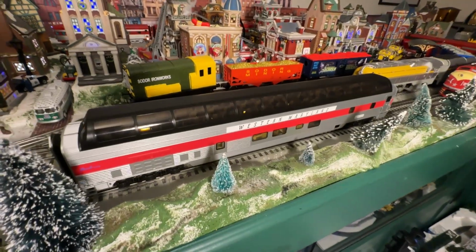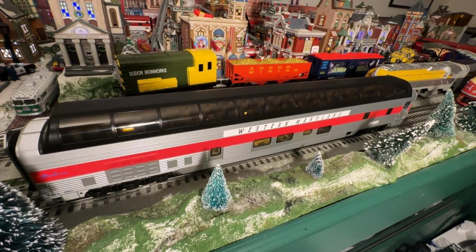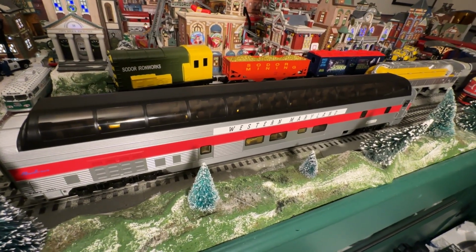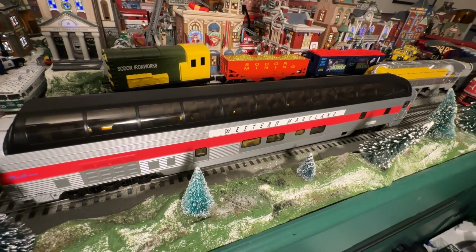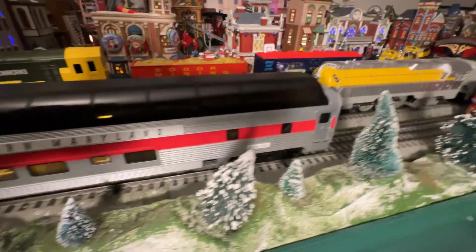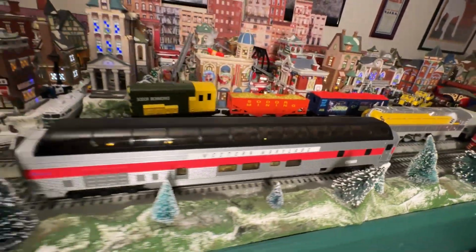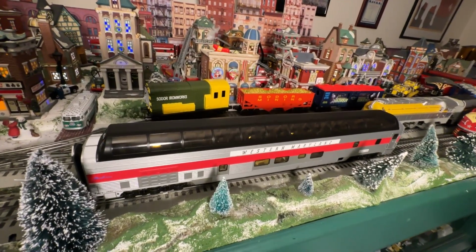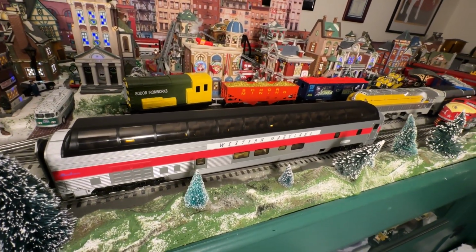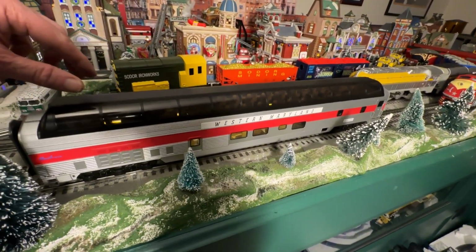All right, here's the 21-inch LIONEL Western Maryland Scenic Railroad Station Sounds dome car, and this is the Ocean View. And I believe these are all the actual cars that do run on the railroad up there. So, go see the real thing. Show them some love.